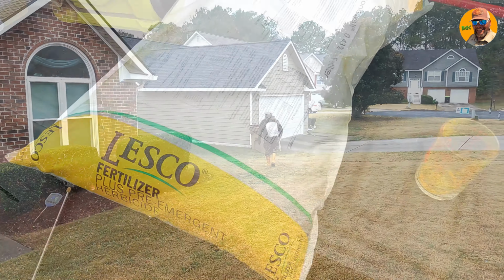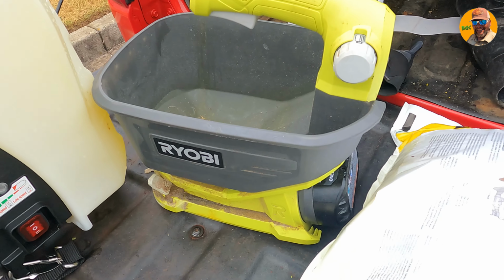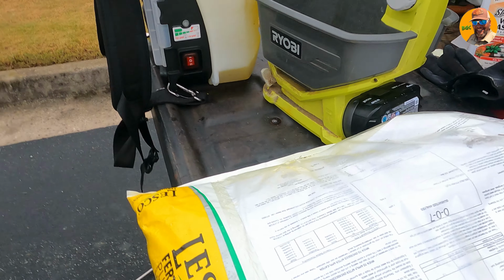All right, guys, next I'm just going to show you how to apply this real quick. Go ahead and use the hand spreader. No need to bring out the big boys for such a small yard. But guys, read your bag, and it's gonna have spreader settings on the bag. Now when using these handhelds, if you're not using the product that it was designed for, you're not gonna find handheld spreader settings on the bag.